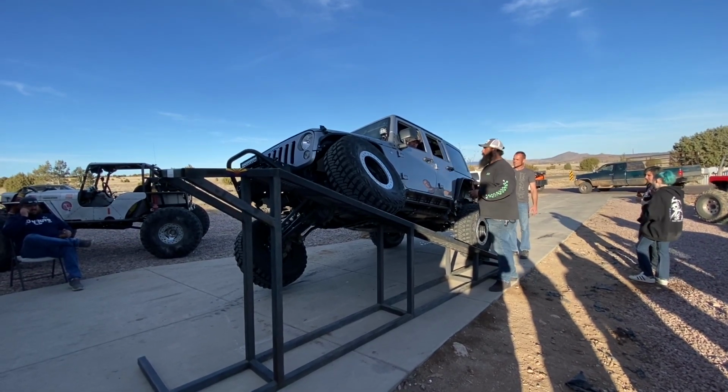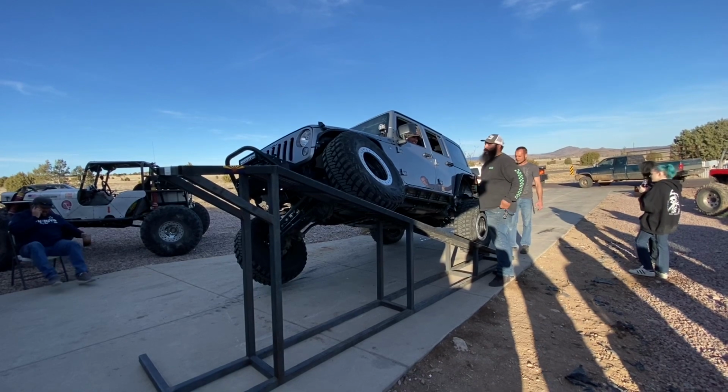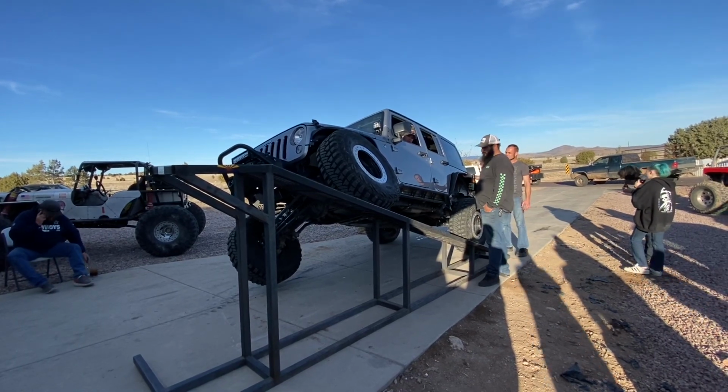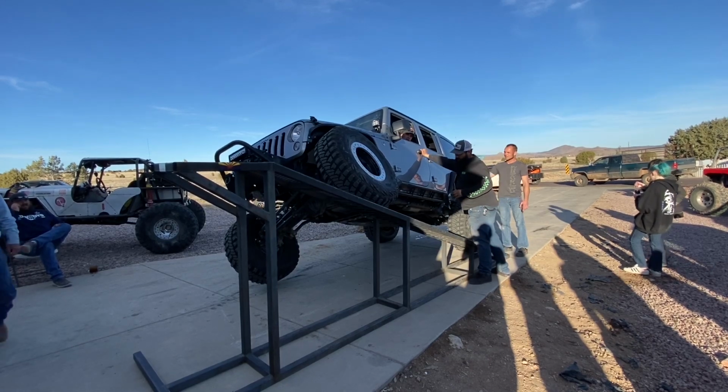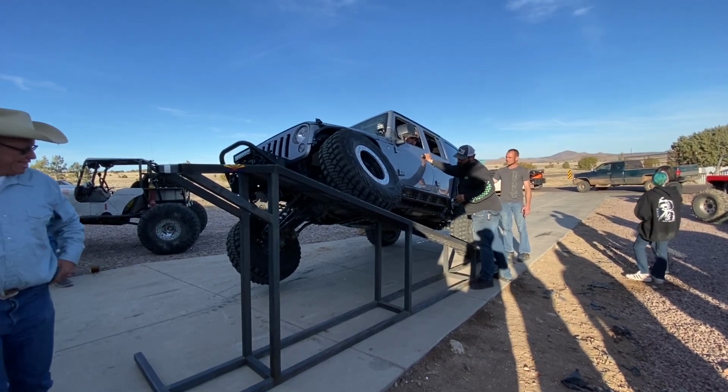Way to show me up, asshole. Mine won't go that far. That's pretty good for a spacer lift.